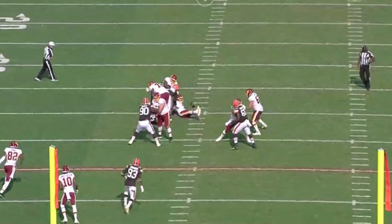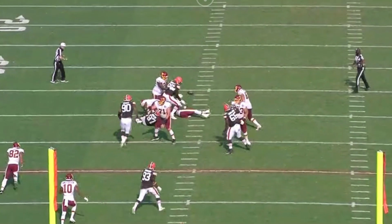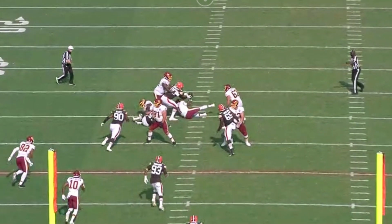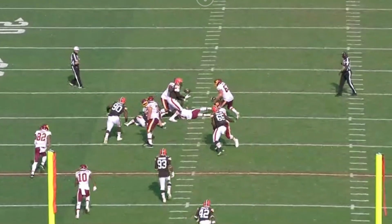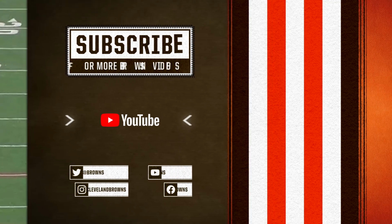because Myles is always looking for the opportunity to make the big play, to make the turnover, because that's what's stressed in Joe Woods' defense. Get the turnover, get the ball back to our offense, make huge explosive plays. That's exactly what Myles does.